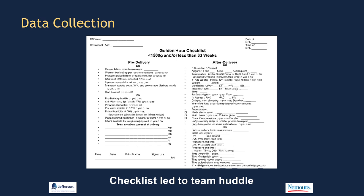while simultaneously the delivery room staff and the NICU staff checked bedsides for equipment and made sure everything was set up properly. What started out as a data collection tool became a catalyst for change and was key for the success of our project.